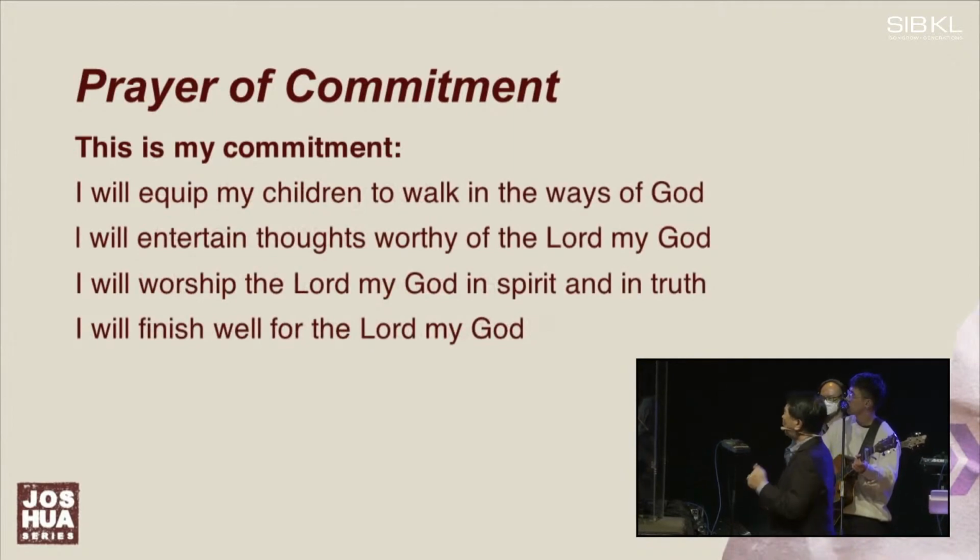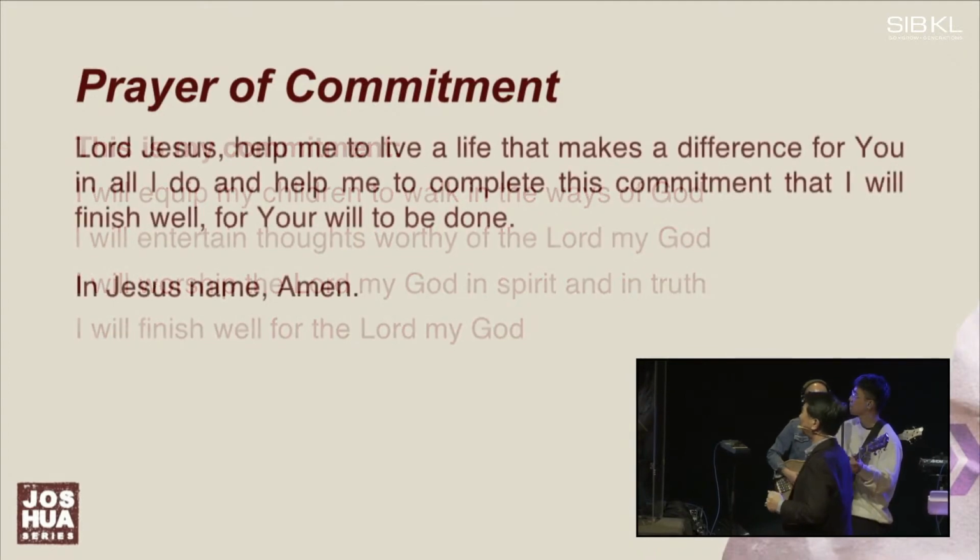I will equip my children to walk in the ways of God. I will entertain thoughts worthy of the Lord my God. I will worship the Lord my God in spirit and in truth. I will finish well for the Lord my God.